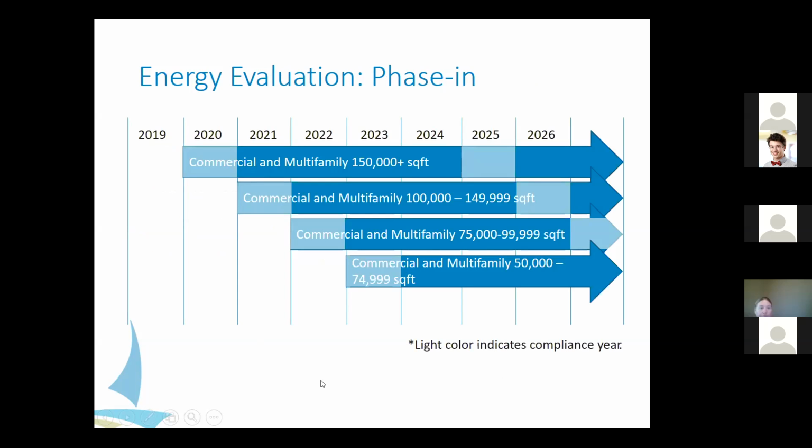And like the other policies, the energy evaluation policy will also be phased in. Here you can see how the requirement will be enforced every 5 years based on the building size. So this year, 2020, larger commercial and multifamily buildings will go through that energy audit requirement, or the energy evaluation requirement.